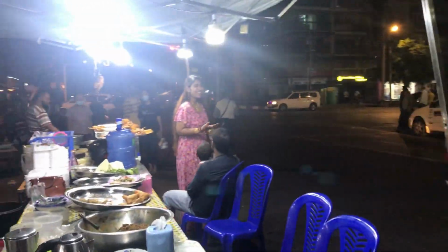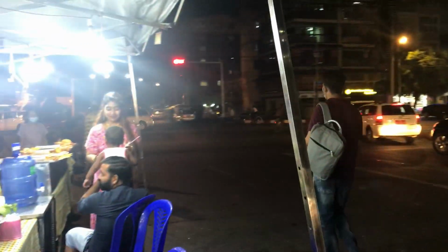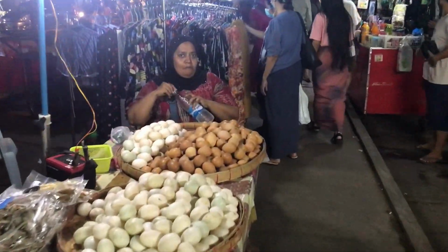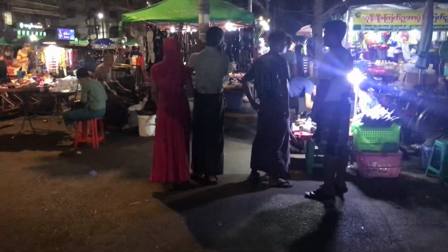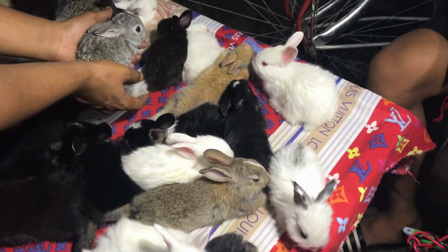This is a chicken stall, as you can see. They are selling various kinds of chicken here. A vendor is selling various kinds of chicken and duck eggs, as you can see. Some clothing stall, people are buying clothing. On the right side, a vendor is selling various rabbits, as you can see. A man is buying a rabbit.